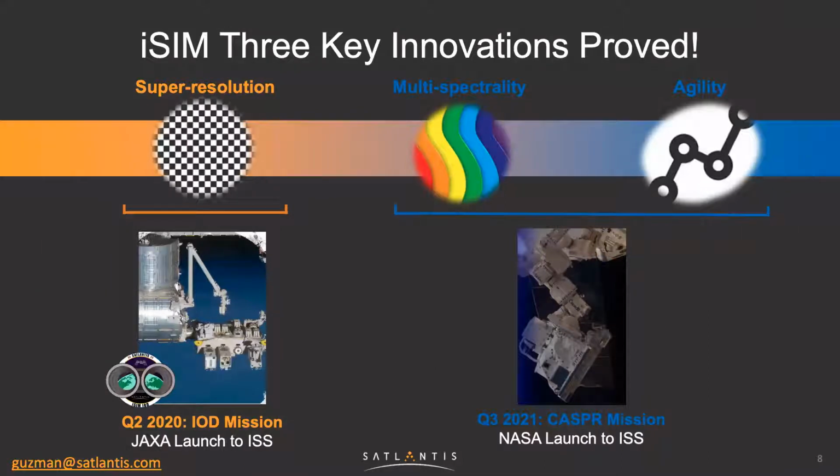Before finishing this presentation, I would like to briefly mention the next mission we have already contracted. With the current IOD mission, we have been able to fully validate our super resolution technique. Our next project is Casper, selected by NASA and the Air Force Research Lab for the STP-H7 mission to the ISS, with an estimated launch date of September 2021.